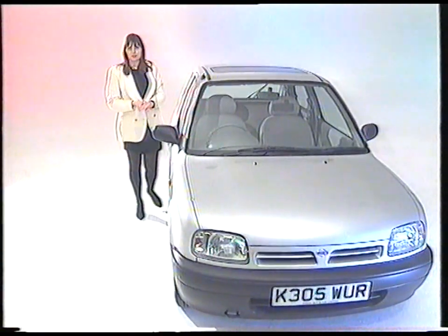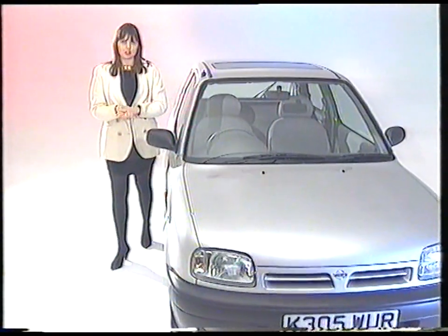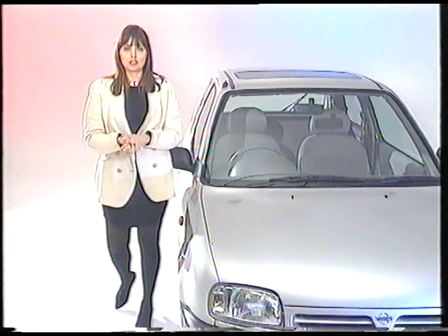In security terms, the Micra offers none of the Corsa's class-leading features, such as the remote display stereo, the award-winning deadlocking, or the factory-fitted alarm with immobiliser. Stress these features to your customers because they are tremendously strong selling points for the Corsa.